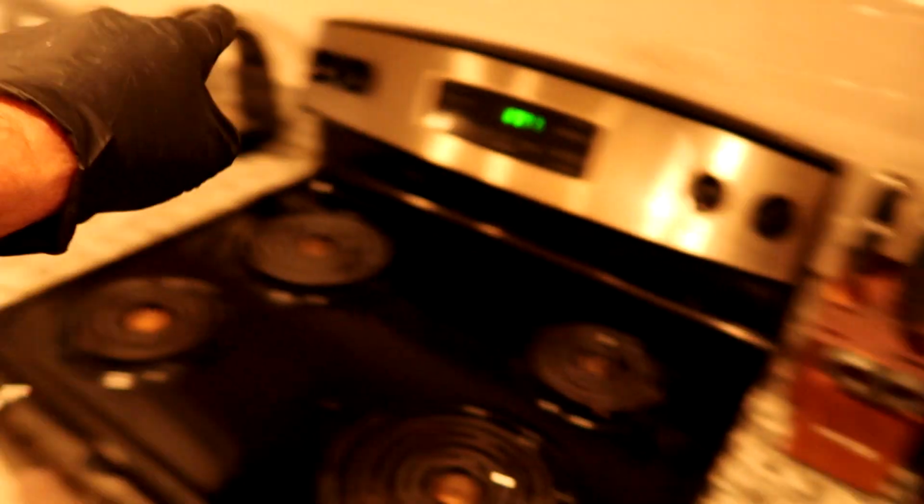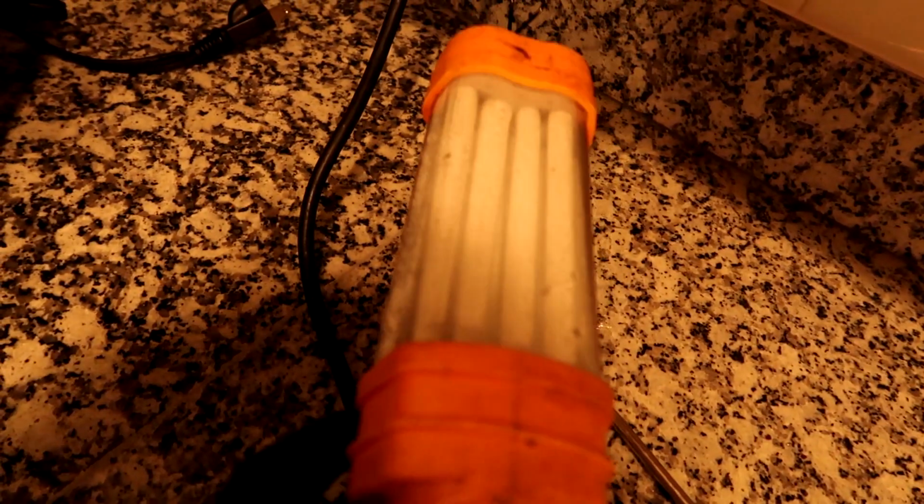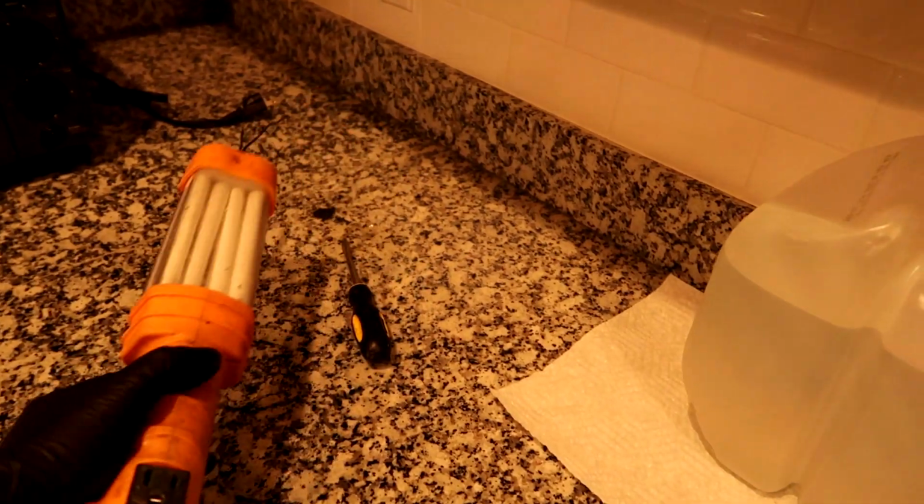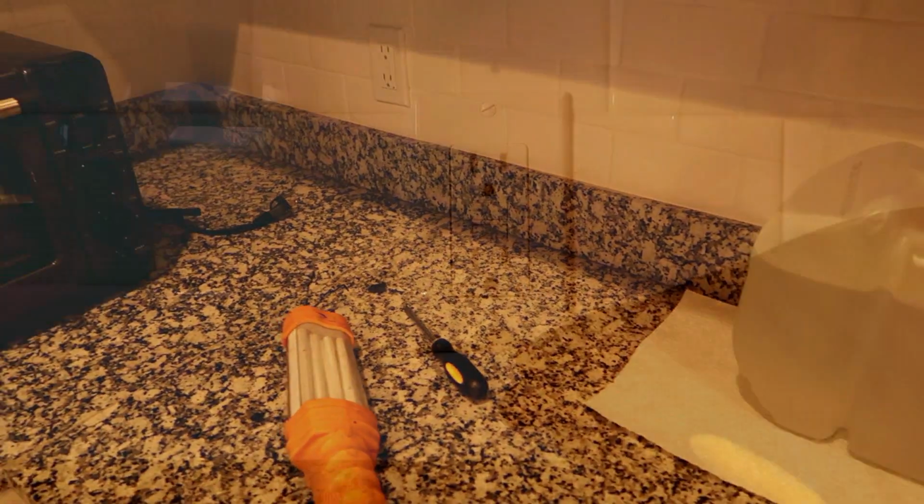So all this over here is for that GFI, and all this is for this GFI. Because this one is not working after I hit the button. It might be this outlet too. The loose neutral might be on that outlet. I'm gonna pull them, see what's up.